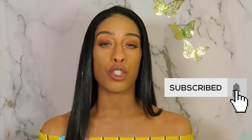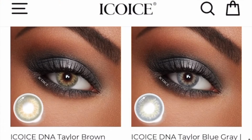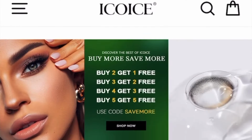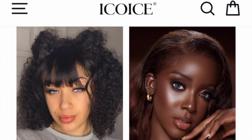And now let me tell you which ones were my favorite and which ones weren't my favorite. So for the lenses that were my favorite, I absolutely loved the ocean green, polar lights brown, polar lights gray, the Russian blue, the smoky gray, as well as the smoky marble brown. I also love the savage gray lenses the most, which are the ones that I am wearing right here. The smoky marble brown as well as the ocean green were two of my favorites out of all of the lenses that I reviewed. I absolutely love how stunning and beautiful they look.